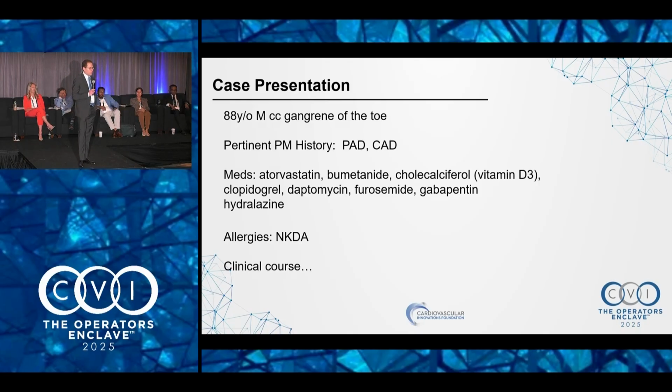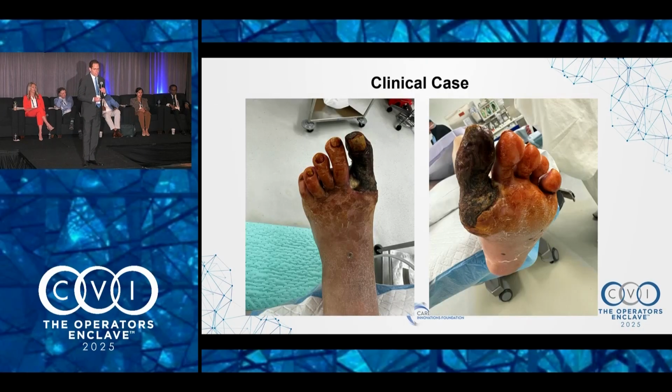He had a reunion coming up, and they really wanted to make sure they could do that, knowing that having a limb loss would make that quite challenging. This is pertinent past medical history and the medications here. So this is kind of where things started from the clinical course. This is how this case was presented to us.